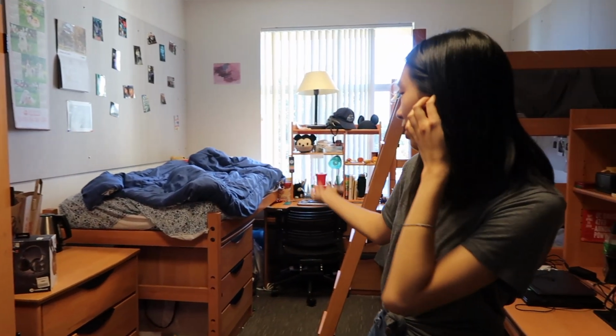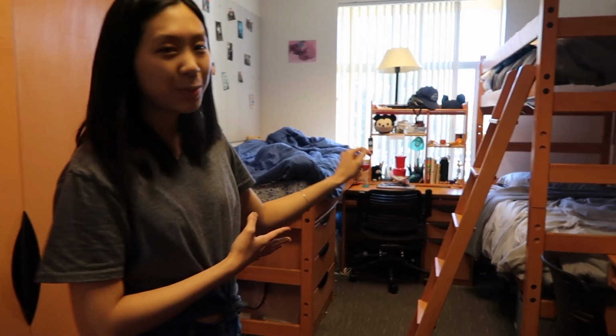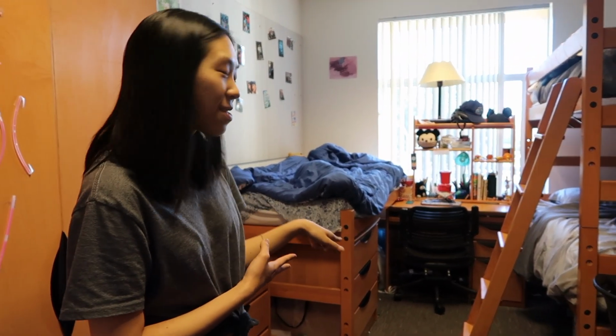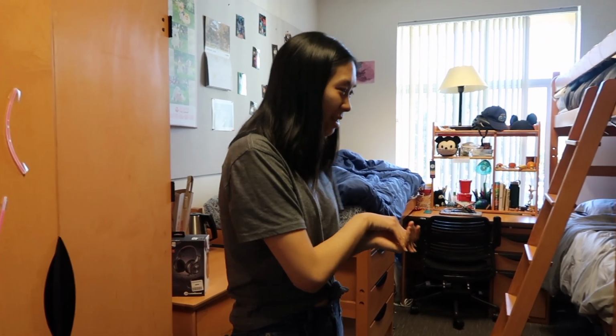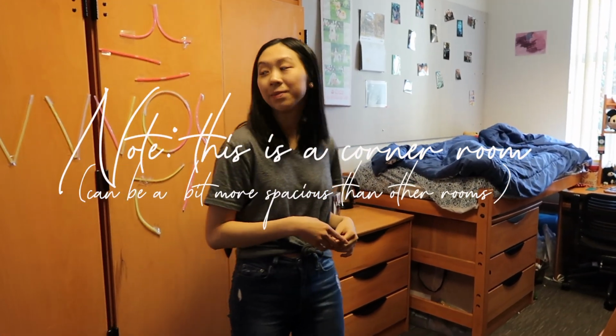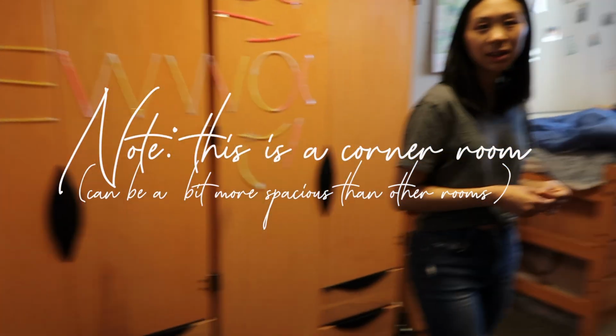But like I said, you can loft it if you want space to put stuff on top of your dresser. So if you get the bottom bunk, you can have extra space to put stuff under. So hack: get the bottom if you can. And this is pretty spacious for a triple because we're in a corner, so just keep that in mind. Oh, okay. That's a good note. Yeah, it is pretty spacious in here.